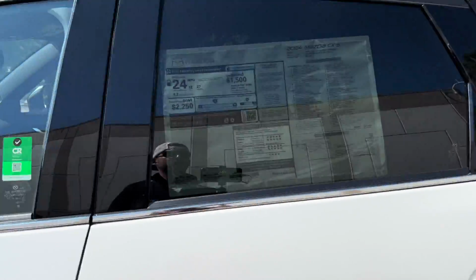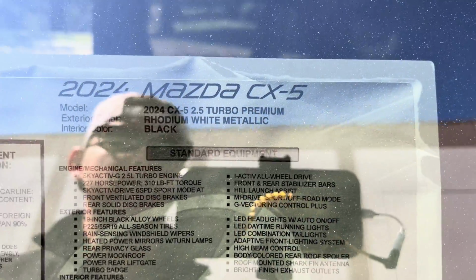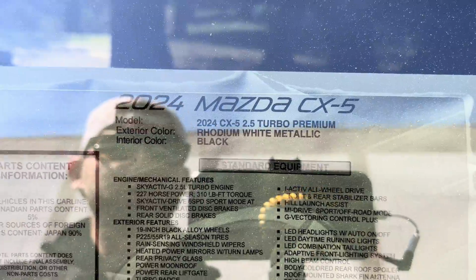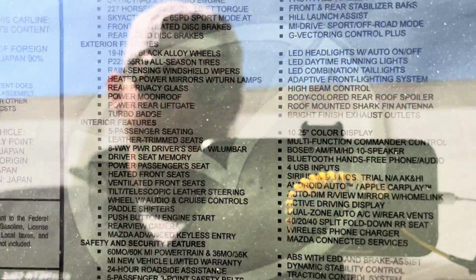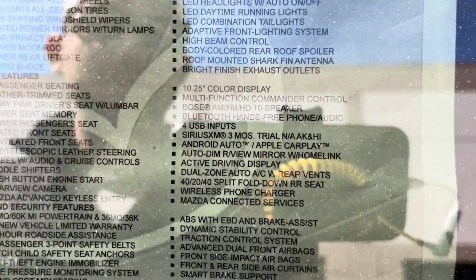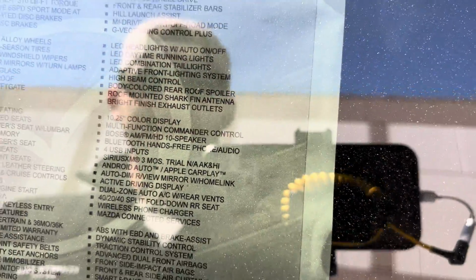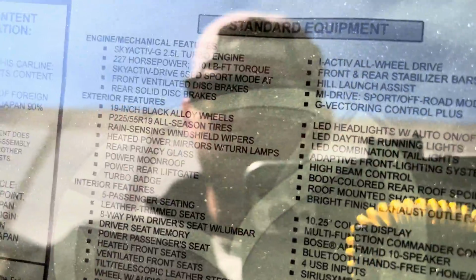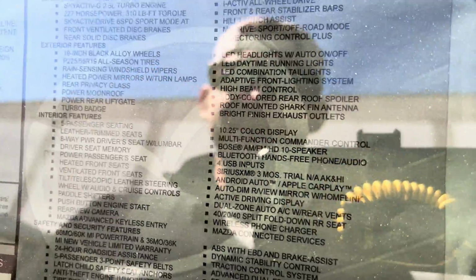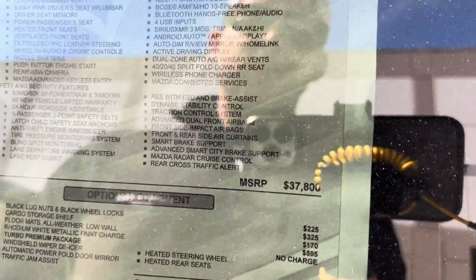We'll check out the window sticker here for this 2024 Mazda CX-5 Turbo Premium with the Rhodium White Metallic paint color and a black interior. You guys can pause, take a look at all the standard features. One thing that really pops out at me, not only do we get this booming Bose premium audio system with a subwoofer and 10 speakers, you also get rain sensing windshield wipers and ventilated front seats, of course heated front seats too, at $37,800 for the base price.